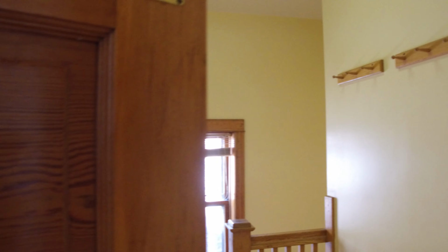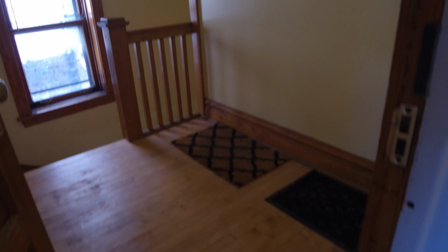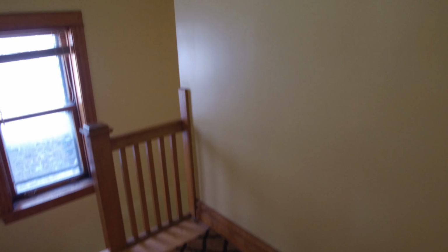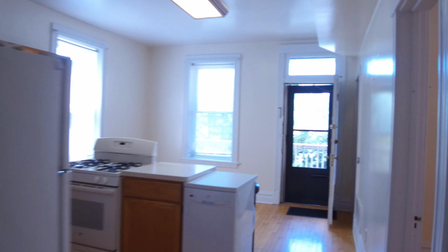This is the front door. Since this is on the third floor of this unit, you get the space outside at the top of the stairs. You can see here the entry. So you get that. Going back toward the kitchen.